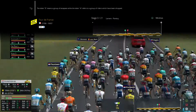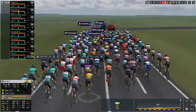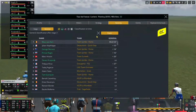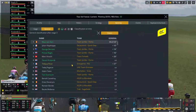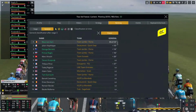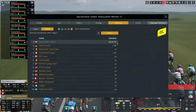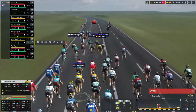It's crazy. Here we are at stage 3. It's a pretty simple sprint stage for today, and currently in the overall standings, we are 10 seconds ahead of Alaphilippe and 20 ahead of Hirschi, then 37 to the group of favorites. So, really good start. And we also have the green jersey, the polka dot jersey, and we're winning the team classification. So, I'd say we're doing pretty well.